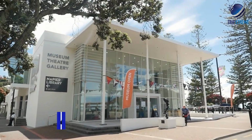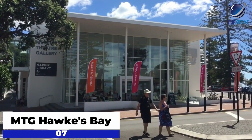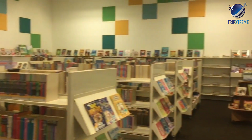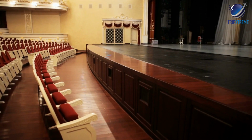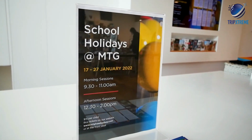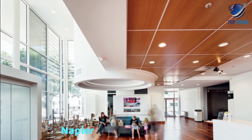At 7, MTG Hawke's Bay. One of the town's top attractions, and one of the top things to do for free in Napier, MTG Hawke's Bay is a museum, art gallery and theatre all rolled into one that serves as a showcase of the Hawke's Bay region. It's also a must-do for history fans who want to find out more about the famous Napier earthquake of 1931.